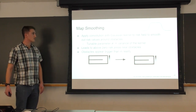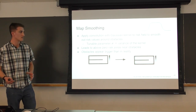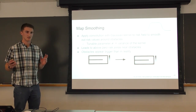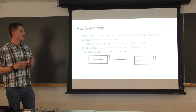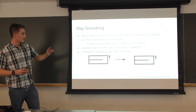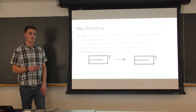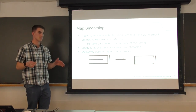This thing called map smoothing is applying a Gaussian kernel across the space that we have, and basically smooths out our obstacles and adds a little tail to the end of them, a small amount of probability around the outside that we might collide with that obstacle. So this picture up here to the right shows a good demonstration of this. Instead of having our zeros and then ones start immediately where there's an obstacle, we now have a smoother transition.